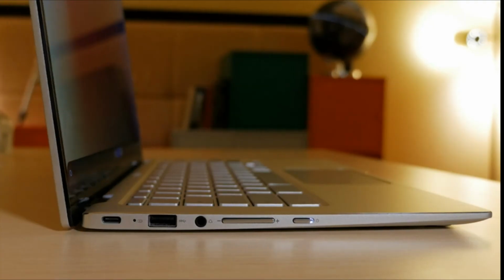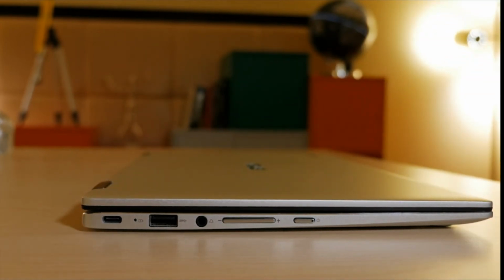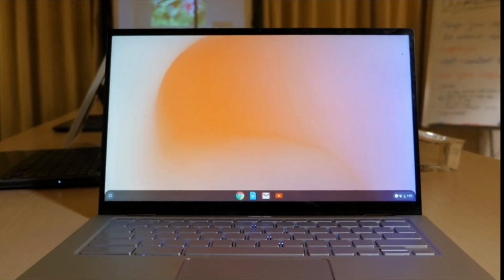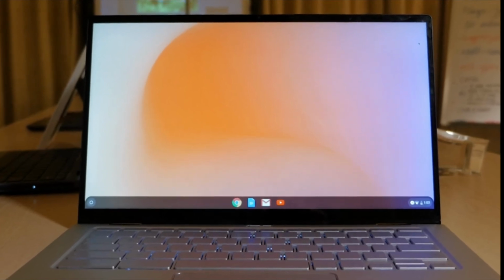At just 15.7mm thin and weighing only 3.3 pounds, it's the perfect travel companion whether you're exploring the globe or just heading out to your local coffee shop. The 14-inch display features a 4-way nano-edge bezel, giving it an 87% screen-to-body ratio.